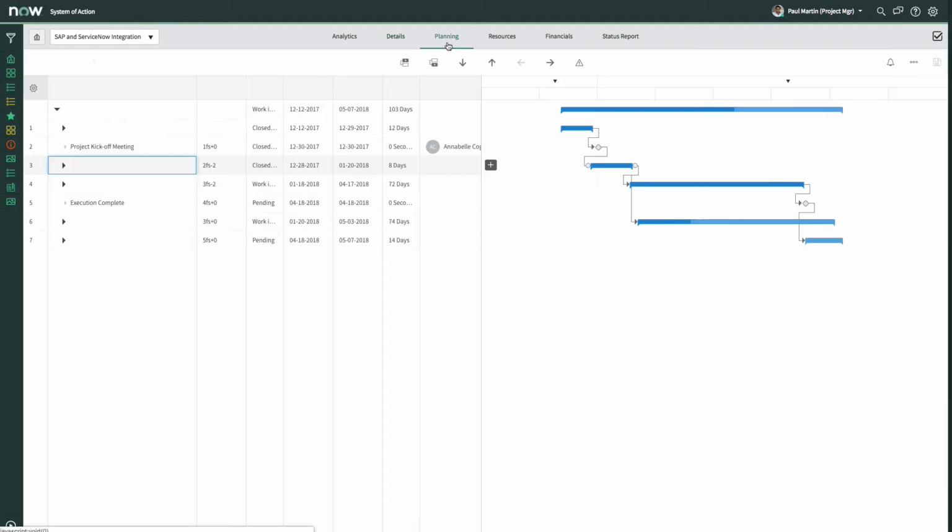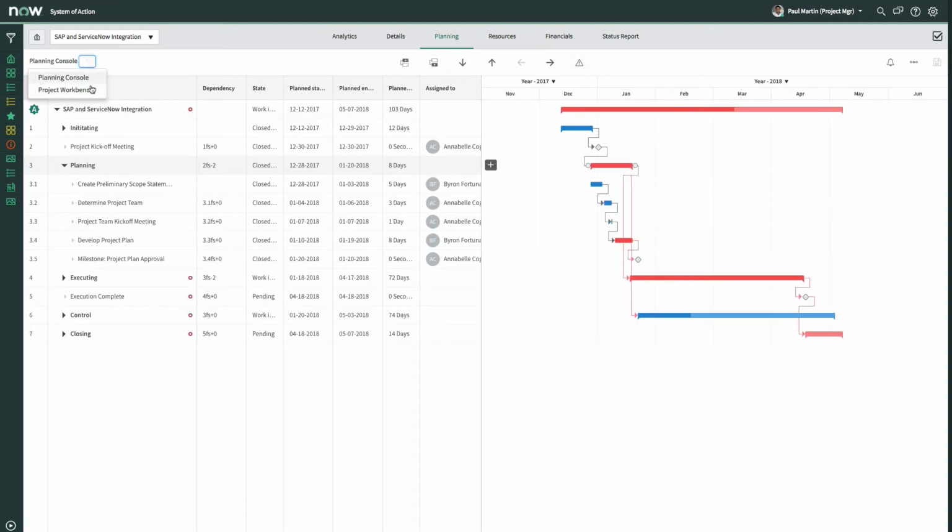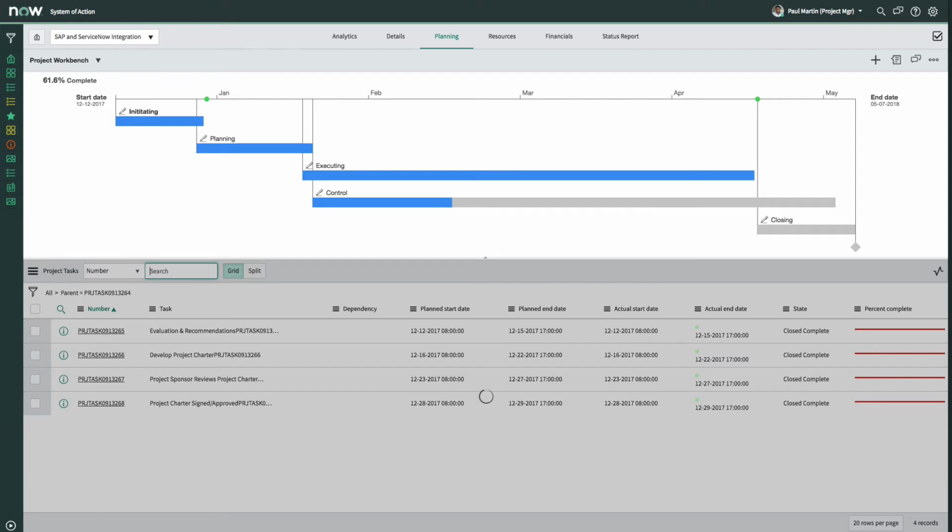From the Planning tab, the project manager accesses an interactive Gantt chart-based planning console for a graphical overview of the project schedule and tasks. Within the planning console, the project manager can create and update schedules, capture baselines, assign resources, and track critical path and dependency information. The project workbench makes it easy to manage projects by presenting project information in 2 panes.